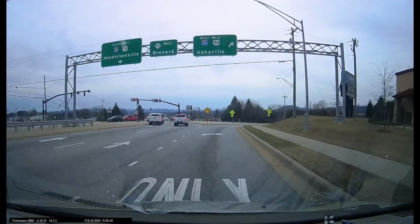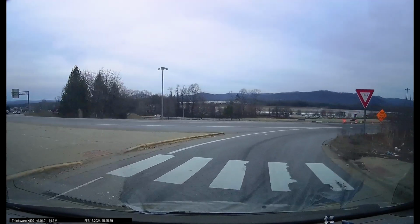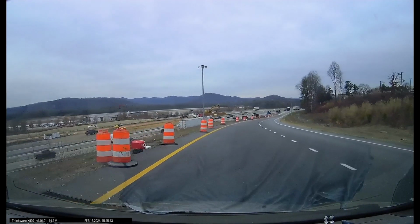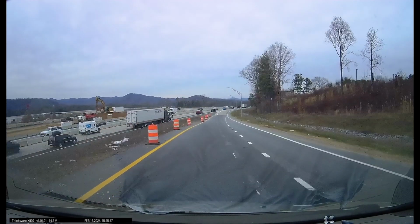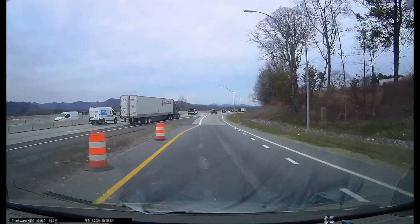Now, for some reason, I did the bridge walk over on Thursday instead of Friday, but oh well. This is Friday's drive up.